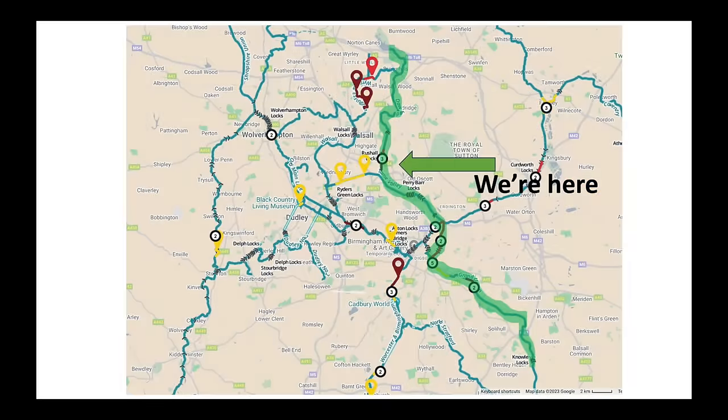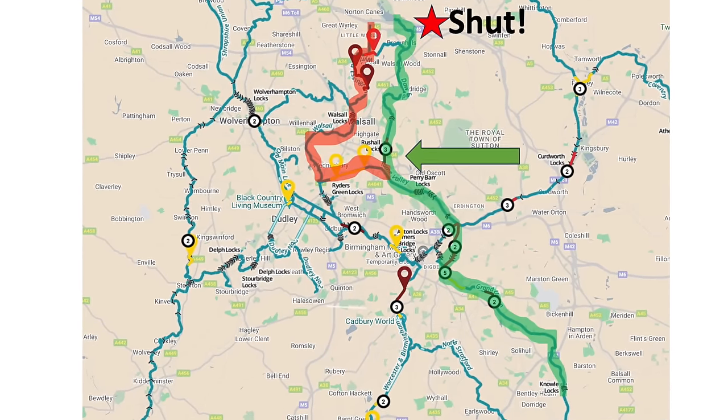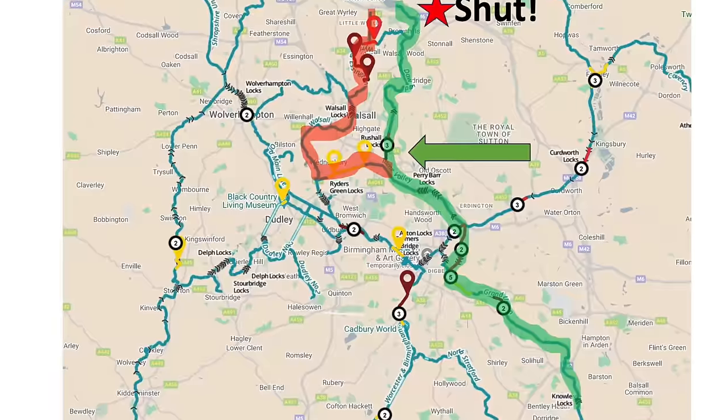Whilst filling up with water, we had another look at the map, and to our horror, we discovered that the Anglesey Canal we were heading towards was shut due to lock work. So we made a quick change of plan and decided we were going to head towards the Cannock Extension Canal.